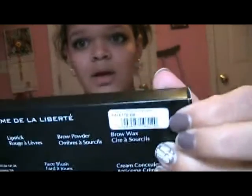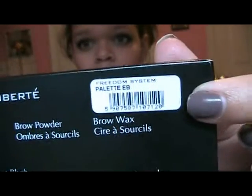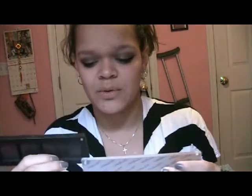So I got 3 eyeshadows, and then I got a blush and a palette. I got the Freedom system eyeshadow blush palette, and it looks like this. And this is what it says on the back, if you want to see. So I got the palette EB, and in total filled it was $33, and then plus tax it was like $35. The palette looks like this, and of course this is empty because I have not filled it with my eyeshadows, because I wanted to film the haul first and then fill it.